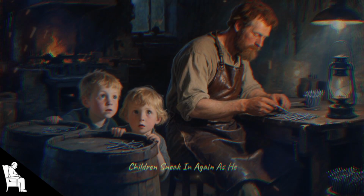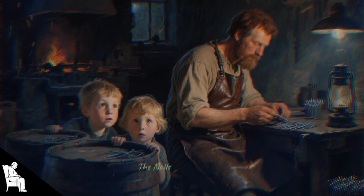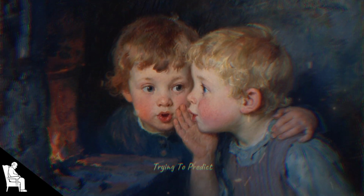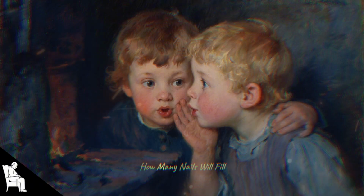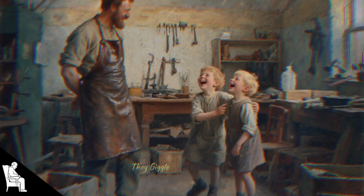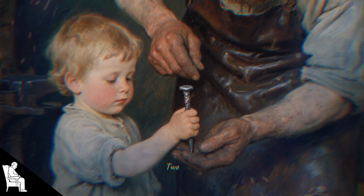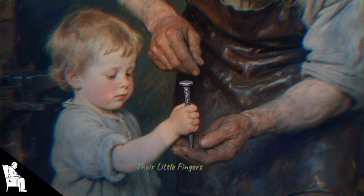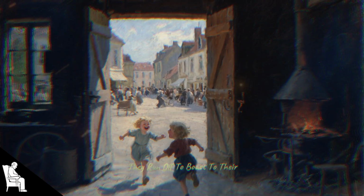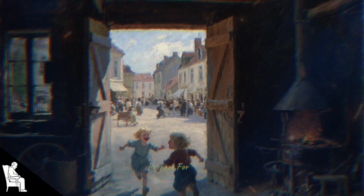Children sneak in again as he sorts the items, watching him count the nails with slow care. They whisper guesses, trying to predict how many nails will fill one small box. When the number is revealed, they giggle at their mistakes. The smith lets them hold 1 or 2 nails, their little fingers closing tightly as if clutching treasure. They run off to boast to their friends that they helped the blacksmith prepare for market.